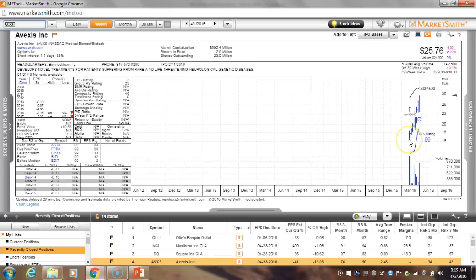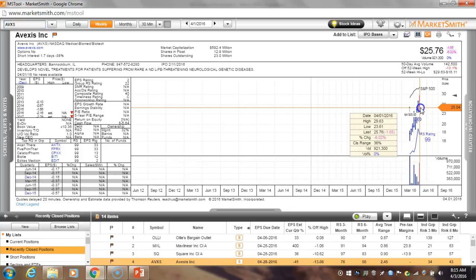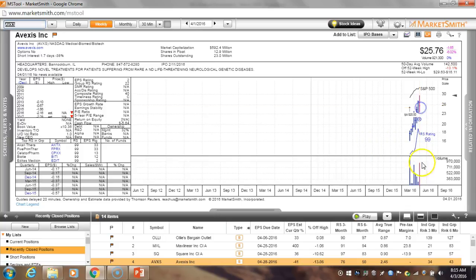And you can see on the weekly, this looks pretty good. This has been moving up quite a bit. RS line is screaming higher. And it's too early for an average volume, but volume's been decreasing as it's going up, which is not great. And then you can see this week closed below at 36% of the range in the heaviest volume. So that's not a good sign.